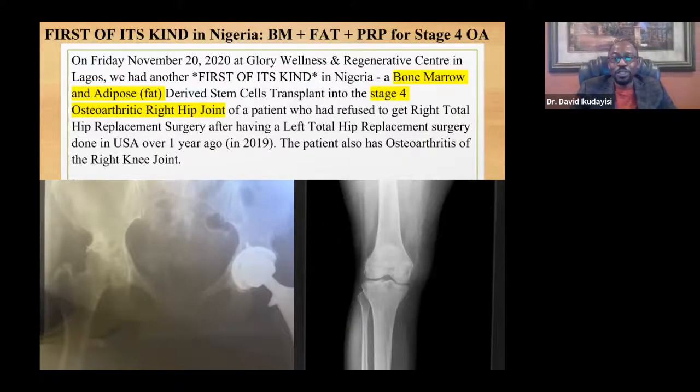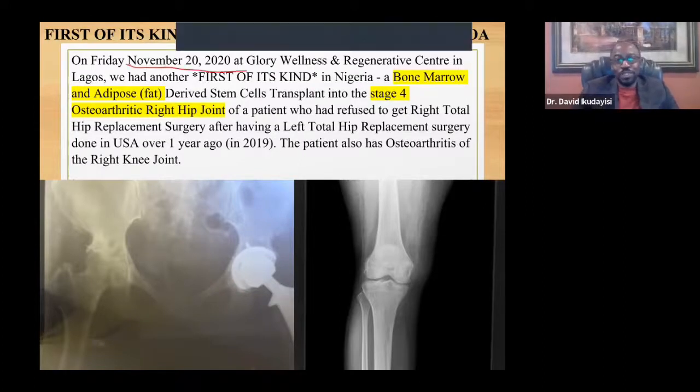Okay, this is a patient that was treated on November 20, last year, 2020. As you can see, in July 2019, she had a knee replacement in the U.S., and they recommended hip replacement in the U.S. for both hips. She agreed for only the left side. So last year, January, the right side got worse, but because of COVID, I didn't go to Nigeria until November. So we treated her.